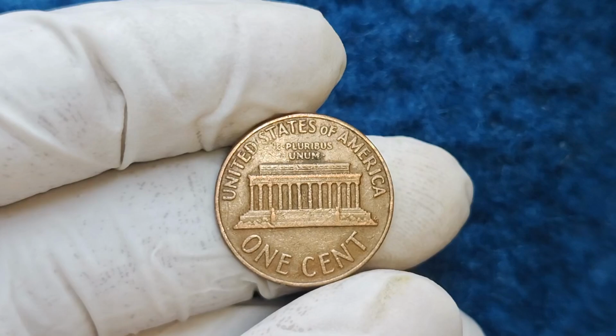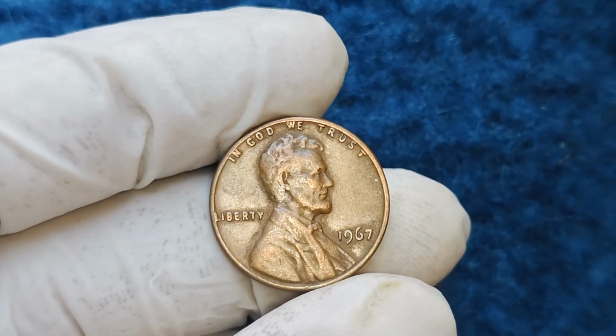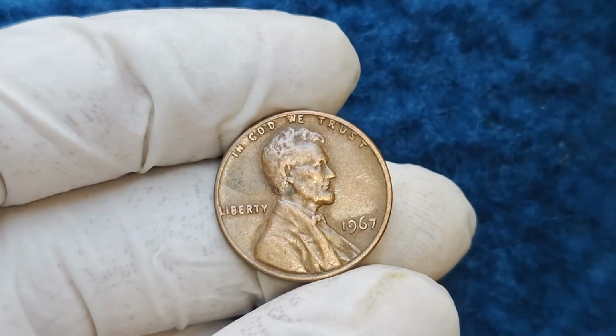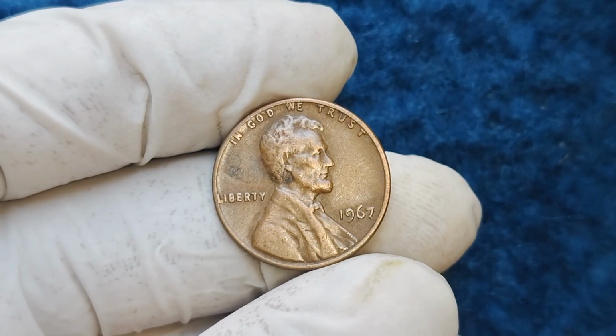Alright, my fellow treasure hunters, now you know why the 1967 no mint mark Lincoln penny is worth serious cash. From rare errors to perfect red condition, these little coins could turn spare change into life-changing money. Search through old piggy banks, and don't overlook those pennies. And if you find one, get it graded. You might be sitting on a jackpot.